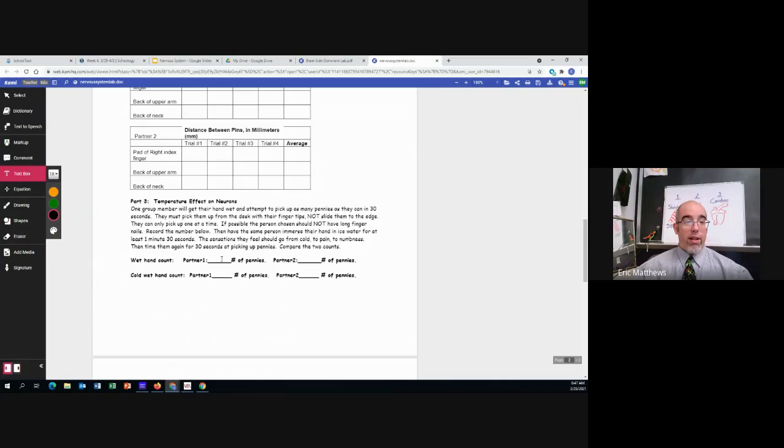Record that in the wet hand count. Then you're going to take your hand. Now we need to freeze it. We will be using an insulated tub of ice and water in here to really chill the hands. If you are home, you can get a little bit of ice and some water, and dunk your hand in it, whatever works for you. But you really want to get your hand substantially cold.